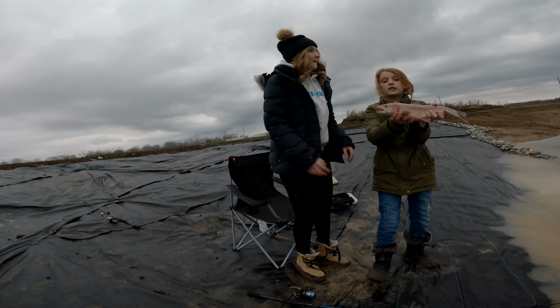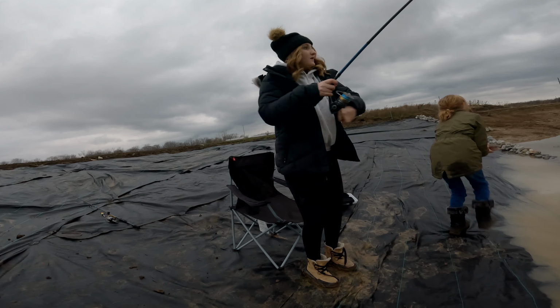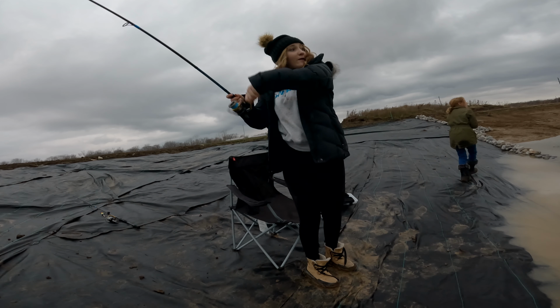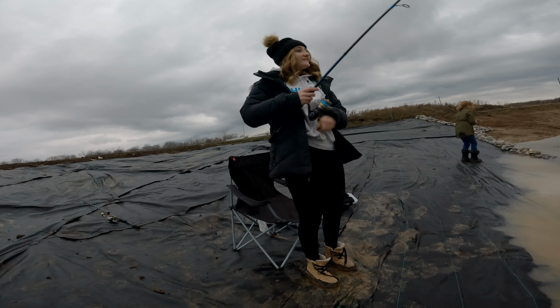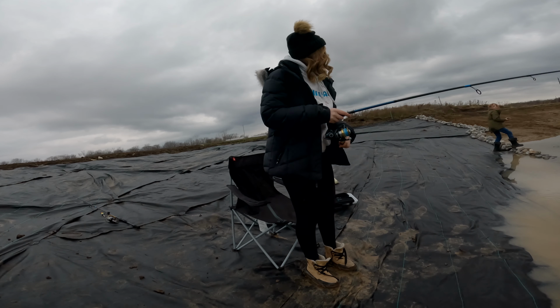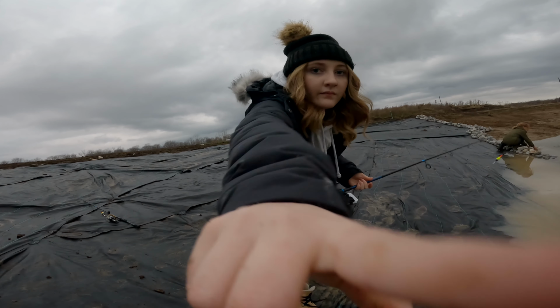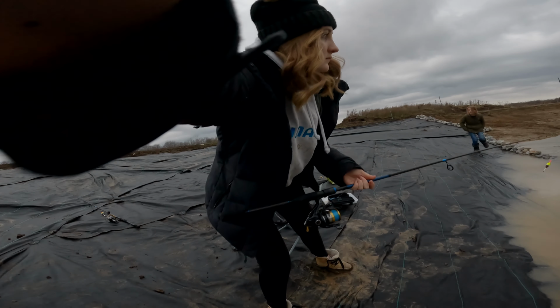Wait, film the release. Clara, my rod's going off. Get it. I'm gonna release him. Oh, do I got him? Yes, I got him. No, I lost him. That's the second fish I've lost today. Okay, guys, we're gonna release him over here so that he doesn't get stuck in the rocks by accident. Go, fishy, swim.